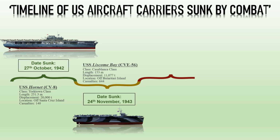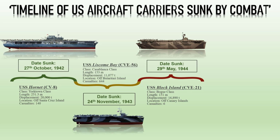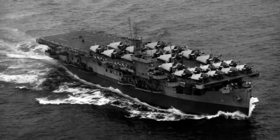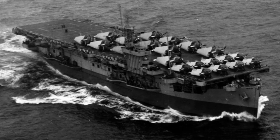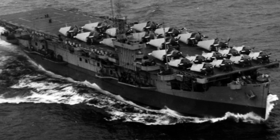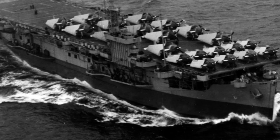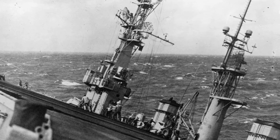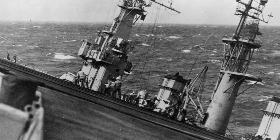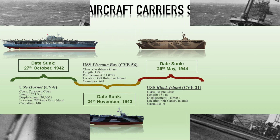USS Block Island CVE-21. She was a Bogue-class escort carrier and was the only American carrier sunk in the Atlantic during the war. Block Island was torpedoed off the Canary Islands on 29 May 1944 by U-549, a German submarine that had slipped through her screen of escorts. U-549 fired 3 T-3 torpedoes, hitting her with 2 and severely damaging the ship, which later sank. 6 crewmen were killed in the attack. The remaining 951 were picked up by the escorting destroyers.